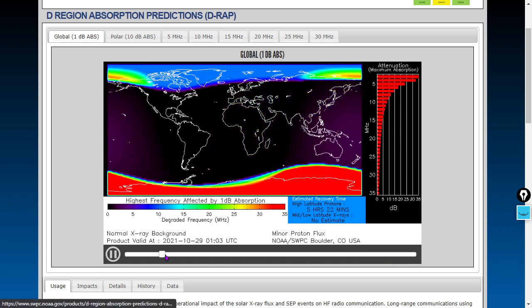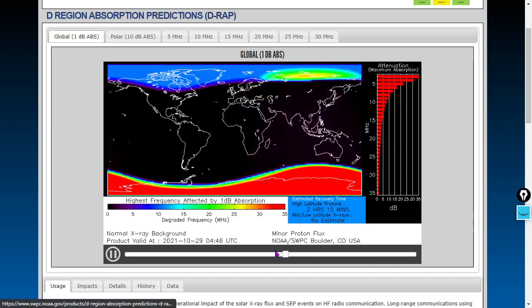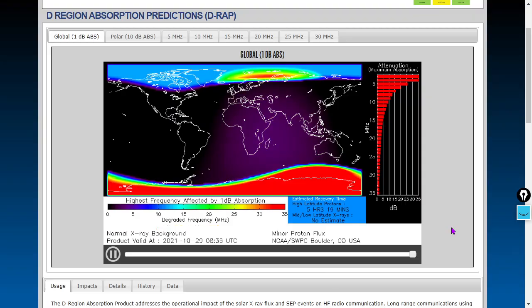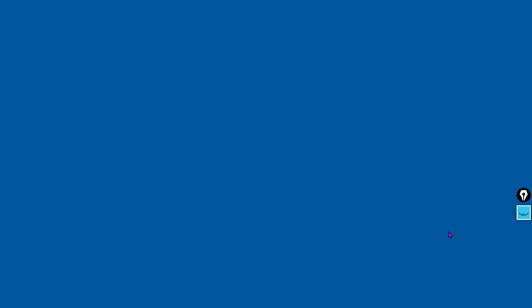So again, that radio blackout you see there, that's absorption in the D layer, where your photons, instead of getting refracted back to ground level, go off into space or get too interfered with to be coherent. Deabsorption regions. It's the ionosphere layer.